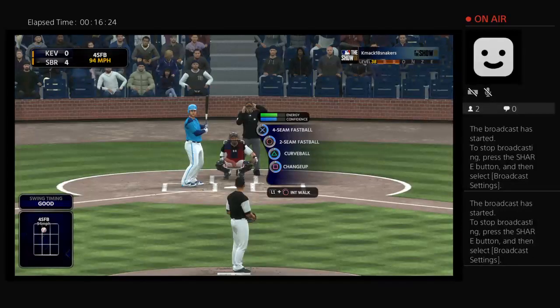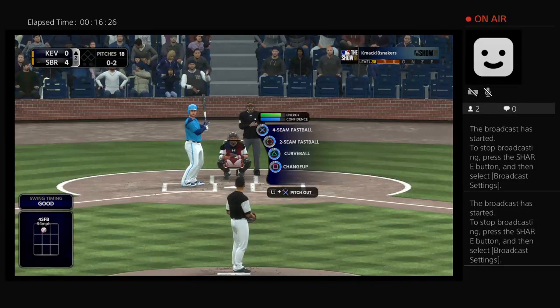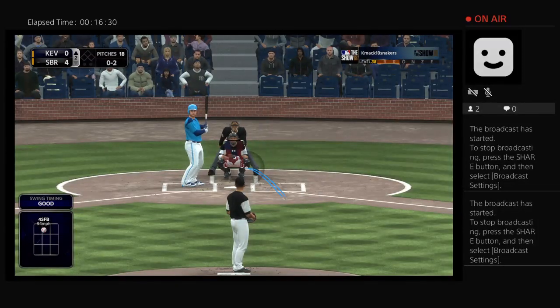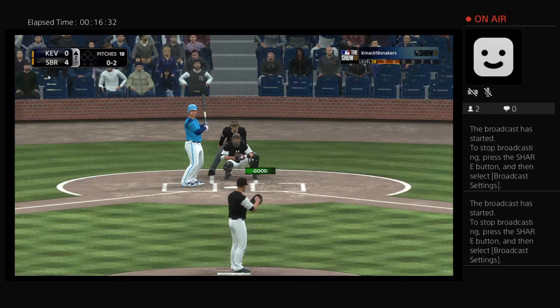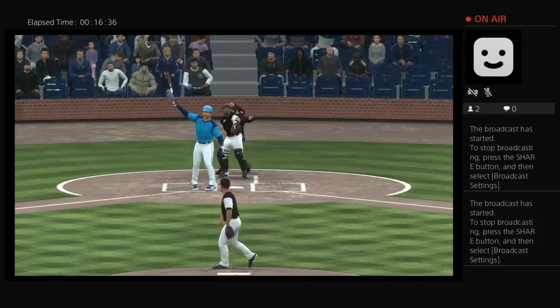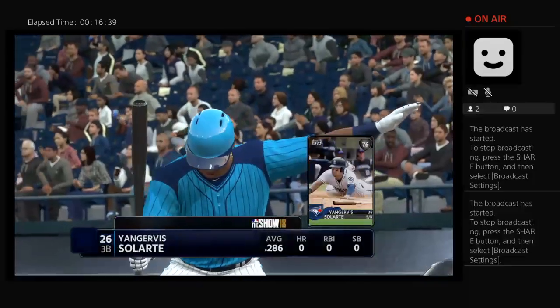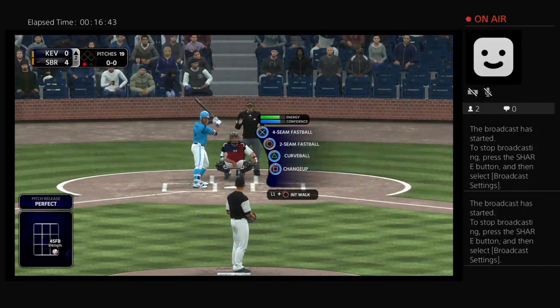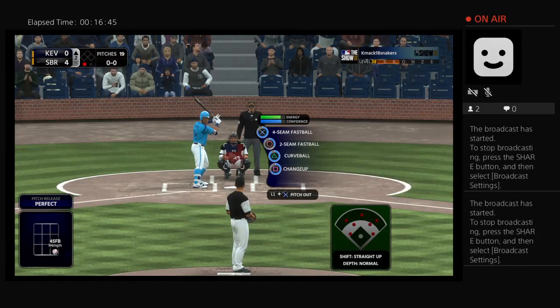Big swing and a miss at the fastball, and he's behind in the count 0-2. The windup and the 0-2 pitch. And he takes strike three called on the fastball. One gone. Stepping up to the plate, Ian Hervis Solarte.